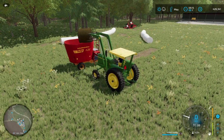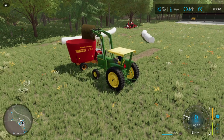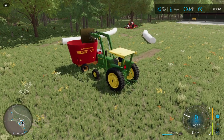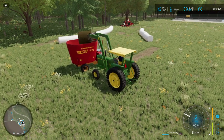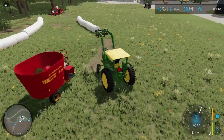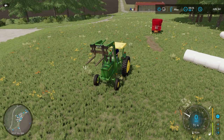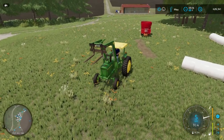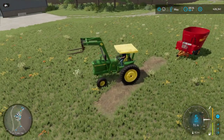The Case IH farm, that was a blank map. Dang it, a little further. There we go. That was a blank map, so I got to do all of the building on that one. And then this farm is, let's go ahead and take this over. And this farm was pre-built, so the emphasis was on a little bit of different stuff.